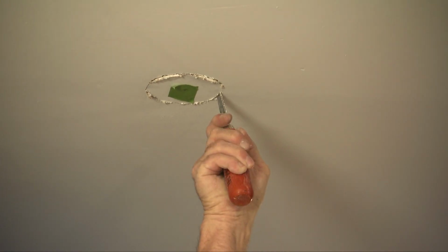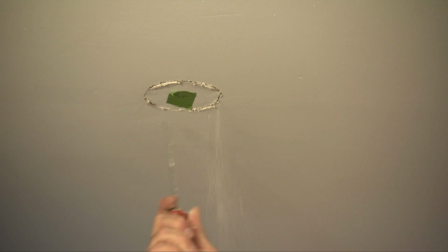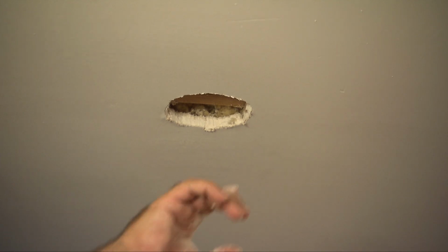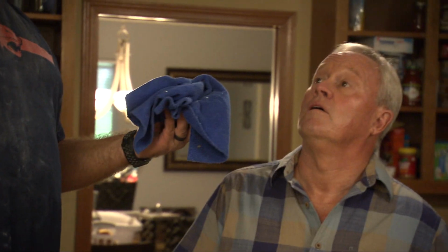Of course, there's all kinds of studs in the room. Maybe a joist running through there, which is perfectly fine. Turn it sideways a little bit more, the areas that you couldn't get through. Good job. While I'm doing this, we might need some cleaning. Do you mind taking a rag?